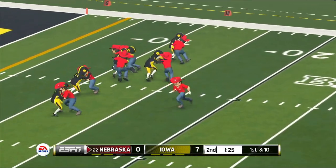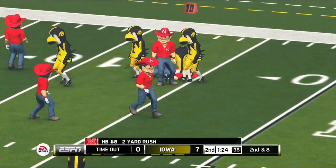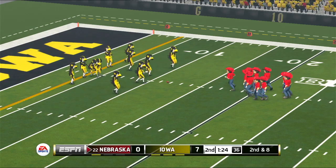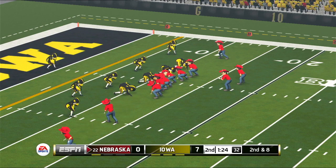Ball on the 14-yard line. Makes it to the 12-yard line. The running back gets 2 on the carry. And this is the 11th play of the current drive. The Cornhuskers use their second timeout.